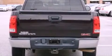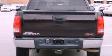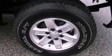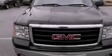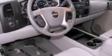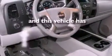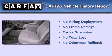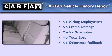Features include alloy wheels, dual power seats, cruise control, a bed liner, an anti-lock braking system, dual airbags, air conditioning, full power accessories, a keyless entry system, and this vehicle has less than 71,000 miles. Not to mention that this GMC qualifies for the Carfax buyback guarantee.